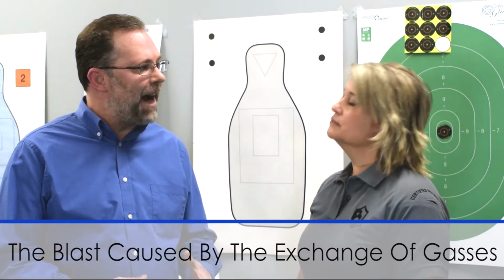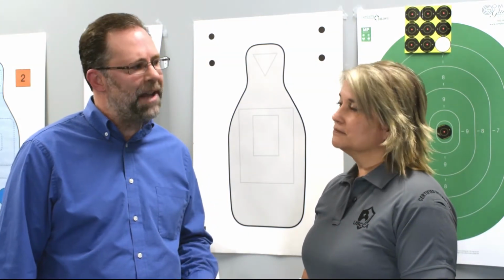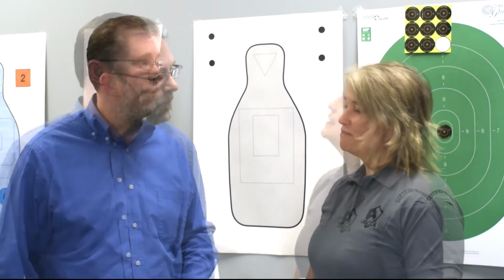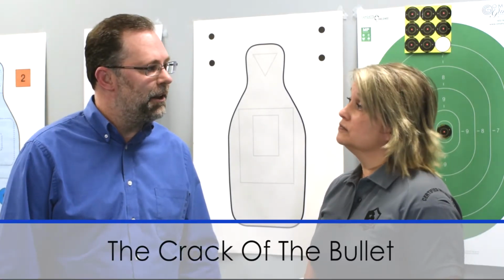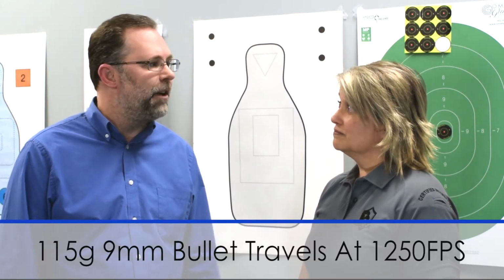The next thing that causes noise is going to be the blast, the actual hot gases leaving the muzzle of the barrel. That's what we hear. That's the majority of that loud bang, those hot gases meeting the outside atmosphere. And that's what a suppressor actually contains and tames. The crack is the 4th thing that you will hear when you're firing a firearm. You won't necessarily have that with maybe a 9mm, definitely not with a 45, but some 9mm do go up to maybe 1,200 feet per second, and so you do have some of that crack as well.